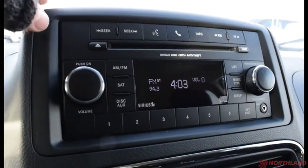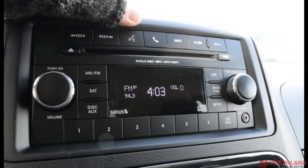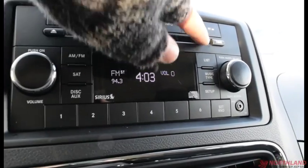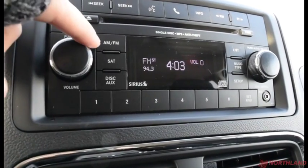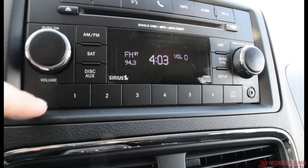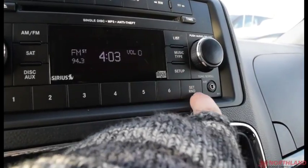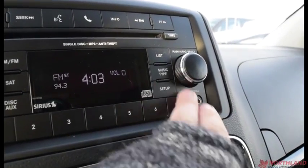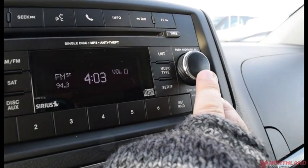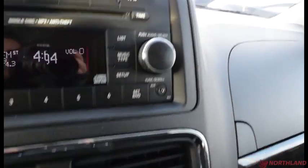And then in the center here you do have your radio, so you have your seek, you have your call out button and your voice recognition. You have your info, your forward and rewind. You also have your eject button. You have your time there. And then you have your volume up and down, your AM, FM, your Sirius satellite radio, your disc or your aux. And then you also have all your presets down here, your list, your music type, and your setup, plus your set there. And that's how you set your favorites or your presets. And then right there, you got your browser and then your aux cord right there.